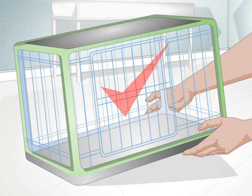Crates often range in size from 18 inches by 12 inches by 14 inches for small breeds all the way up to 48 inches by 30 inches by 33 inches for large or giant breeds. For maximum convenience, get a crate that's the right size for your full-grown dog and insert a temporary physical divider into it to create a smaller space for your puppy. Move the divider back as your puppy grows. Both crates and dividers are available at most pet stores.